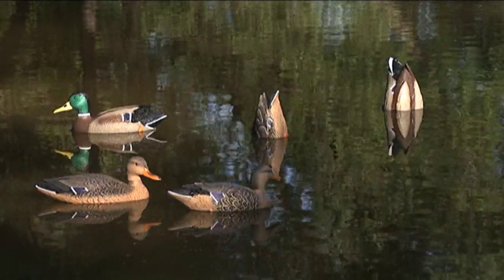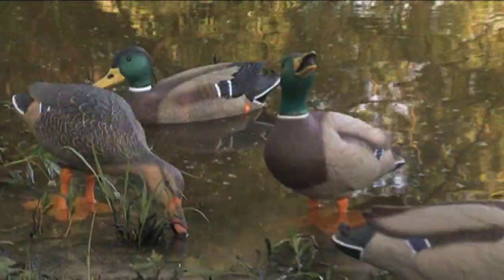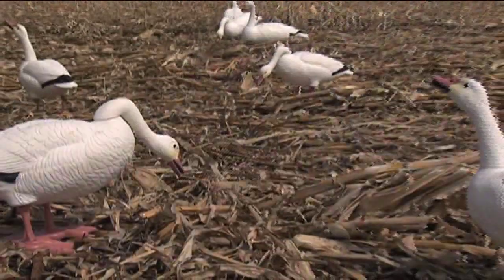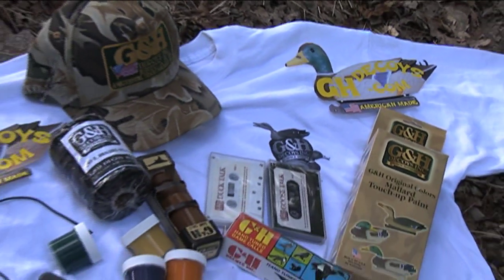Feeder decoys are also available for mallard and pintail models. Also available in mallard duck are field shells and these great full body decoys. There are many different sizes and models available for the different species of duck and goose. Please see our website for all of G&H's great products.